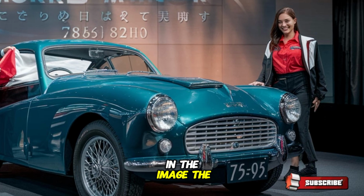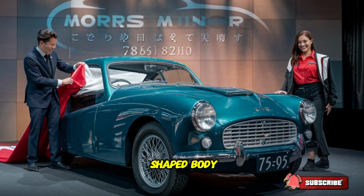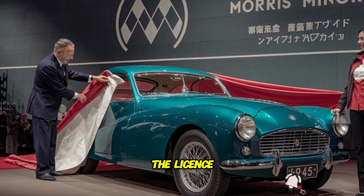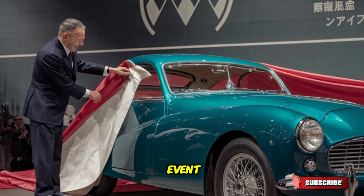In the image, the car appears to be a Series 2 model, based on the teardrop-shaped body and split windscreen. The license plate, 75/95 inches, is likely a prop for the event.